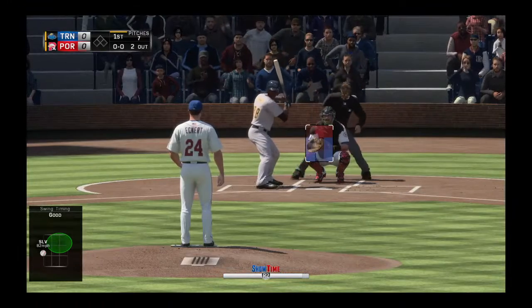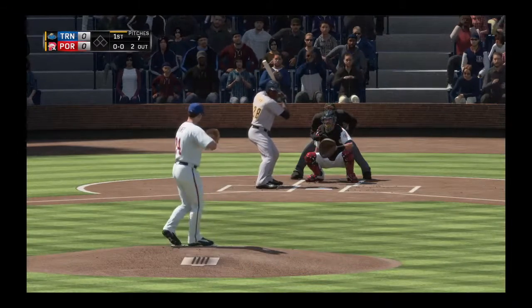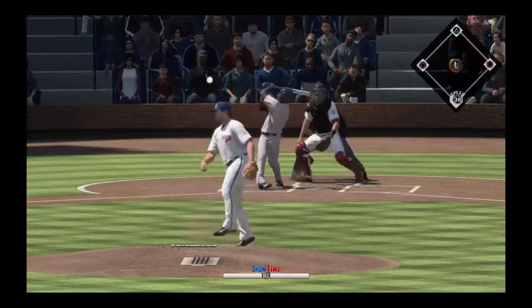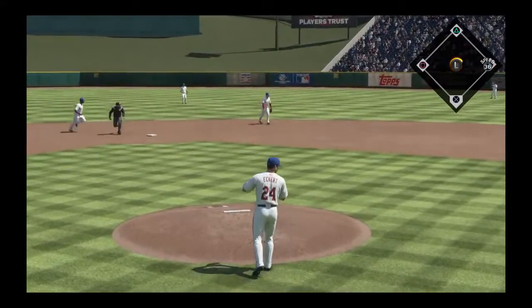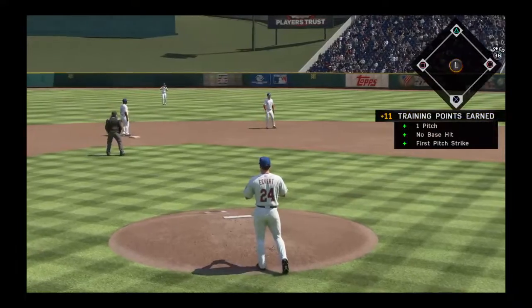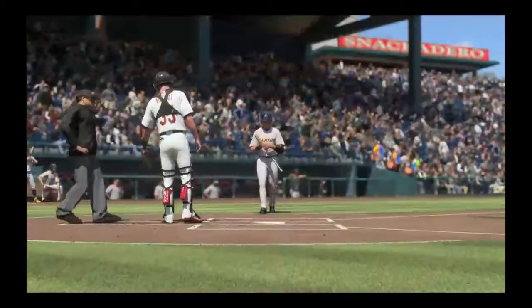He had a couple of hits in yesterday's contest. Ready with the first pitch. Here it comes. Grounded back up the middle. Oh, and he has some trouble with it. And they'll wind up with no play here as he reaches first safely.